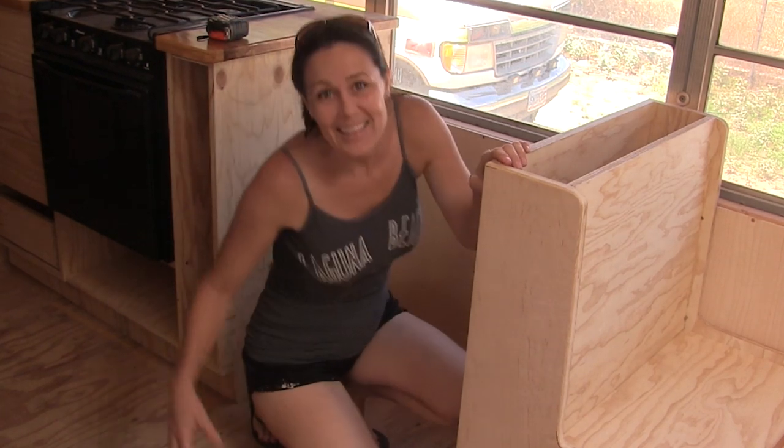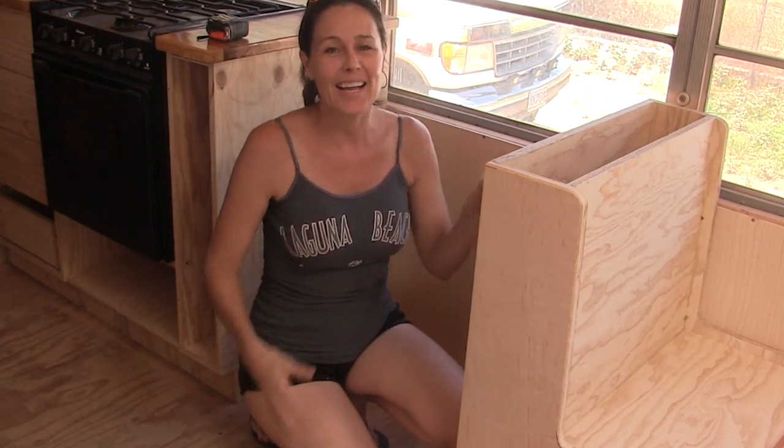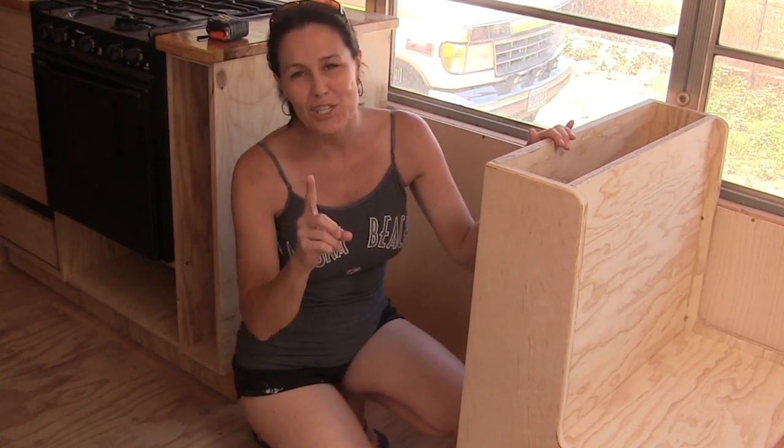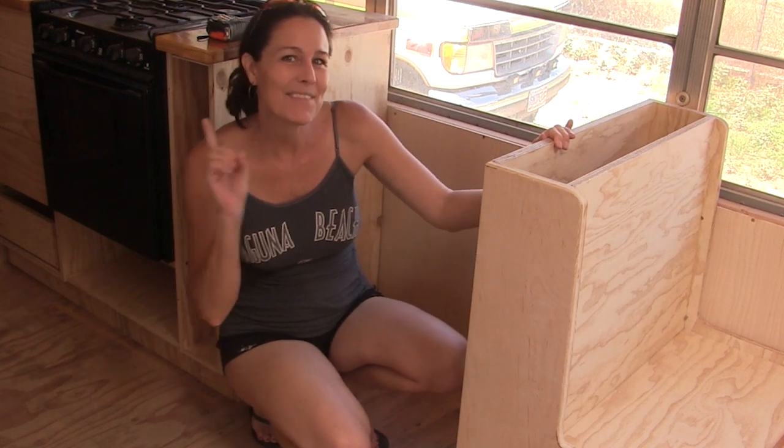Today we get to build in this little nook space between the kitchen countertops and the dinette, and it's not going to be what we originally intended, but it is going to create a space for a very important passenger.